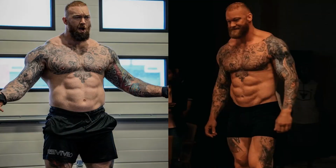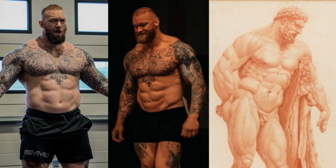I think perhaps the person who best exemplifies his physique today is a lean half Thor Bjornsson. He has a thick waist, huge traps. Thor is a genetic specimen, of course, but his strongman training is what led to these muscles being developed in particular.